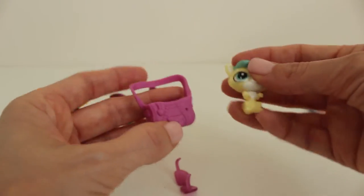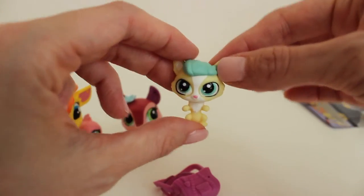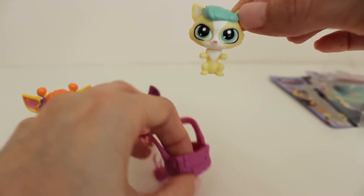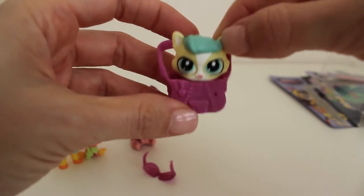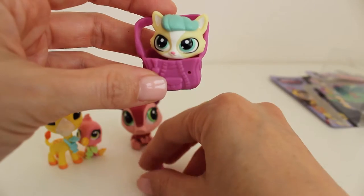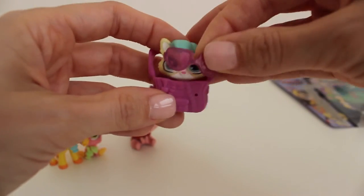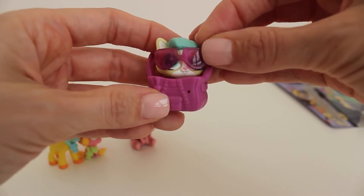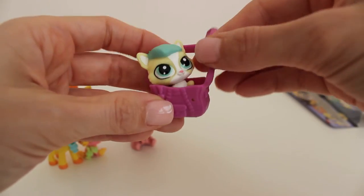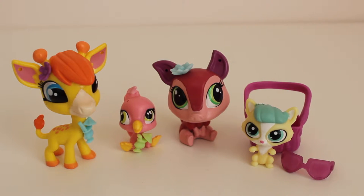Inside, it looks like we got a cat, a little yellow cat with green hair. And the accessory is a little bag she can sit right inside. And she came with sunglasses. How cute are those? We can put those right on her head. She is adorable.